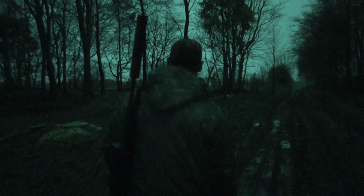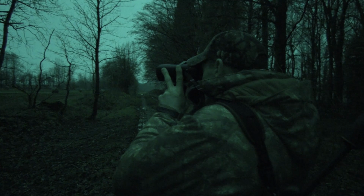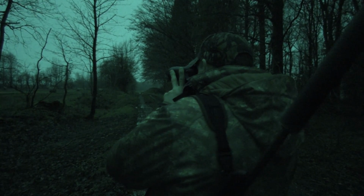This morning, Paul's main target is roe. There's also a chance of a fallow deer, and if a cheeky muntjac presents a shot, then he'll take that too. He has half of the UK's deer species represented in just a few acres of Gloucestershire woodland.